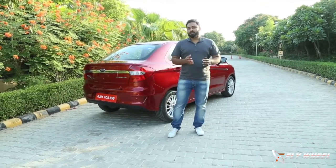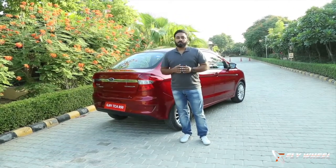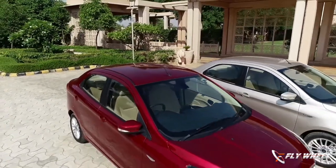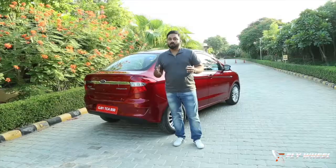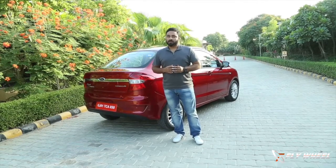So with the design, Ford has retained that 3-box kind of design for the sedan, because there are still a lot of sedan lovers in India and all over the world. Ford is one company which has the heritage of making the oldest sedans, so they still maintain that sedan proposition for Indian customers.